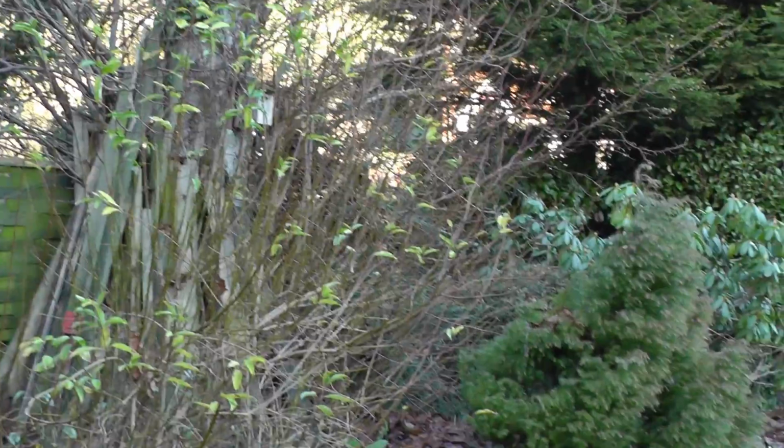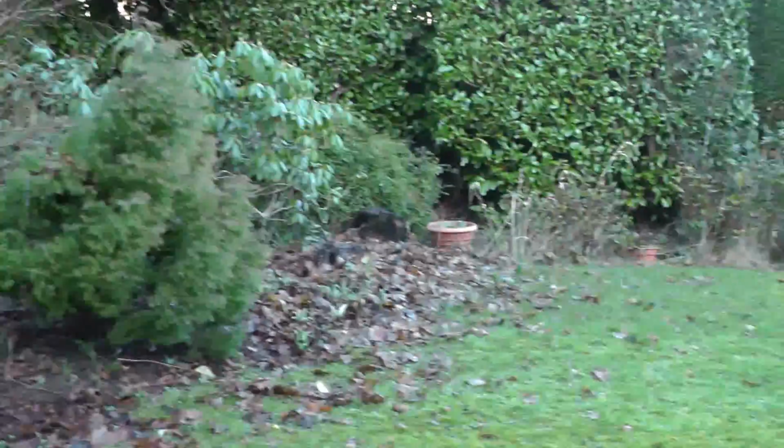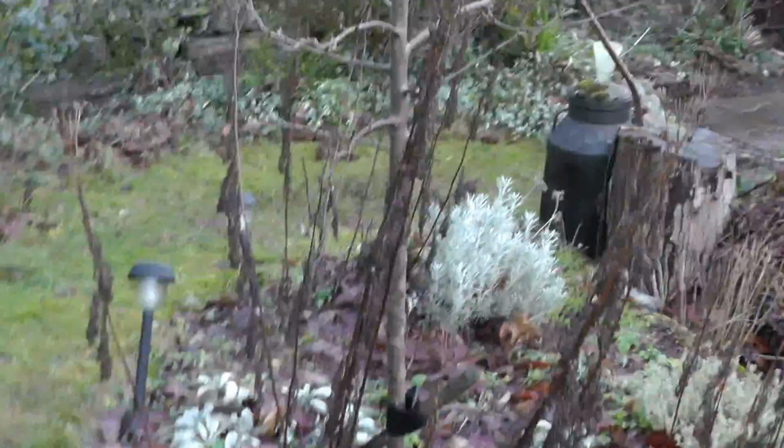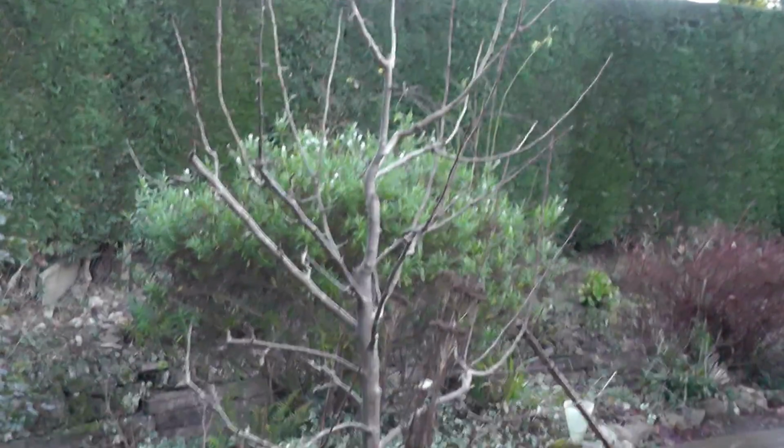Pollarded lime. The bare bones of a crabapple.